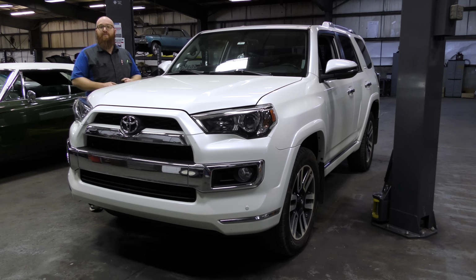They use this engine in the FJ Cruisers. They use them in several different vehicles, and they're very, very good. Also in the Tacomas and things.